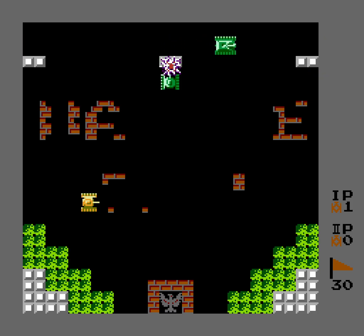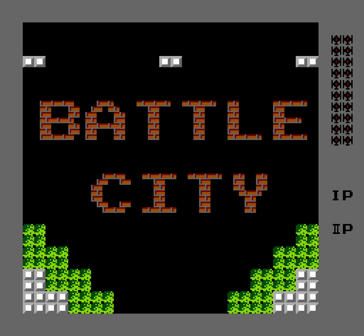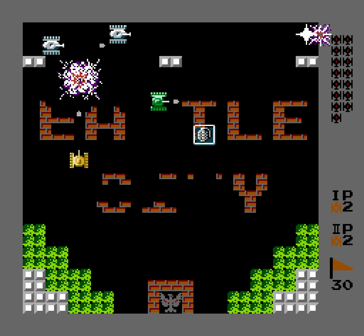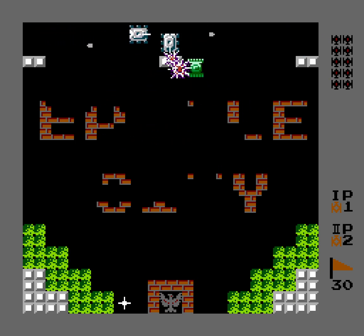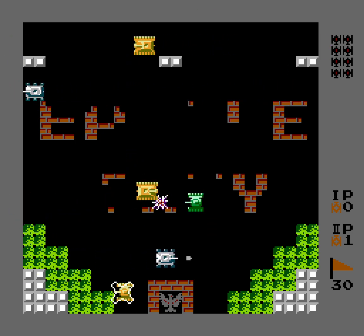Yeah, so the shovel turns the brick wall around the base into a steel one, thus your base is invulnerable during that time. So I guess it's limited time. So that fact doesn't say anything about level 36. There's one more fact.